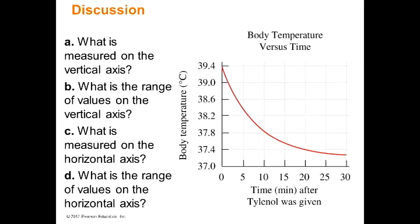So what's measured on the vertical axis here? Very good. In what units? Very good. You get it then. What is the range of the value of the vertical axis? How far can we go? What's the range? 37 to 39, right? Yeah. So we don't measure outside of that with this graph, right? Very good. What's measured on the horizontal? Time. Very good. Time in minutes. Very good. What is the range? Very good. You guys can read graphs.